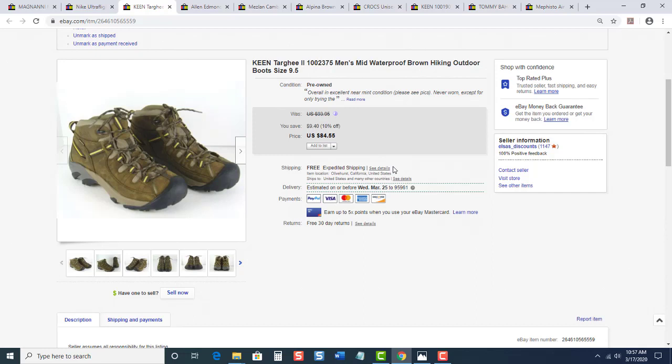The next one is Keen. For those of you who don't know, Keen is just a phenomenal brand. We love Keens. Every time we see them in our thrift stores, we pick them up, and then we at least comp it out just to make sure that we can still make profit on this.